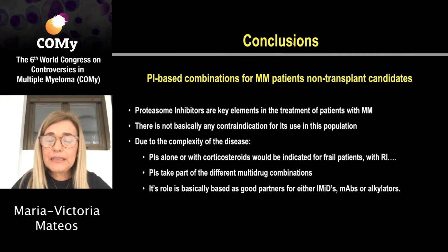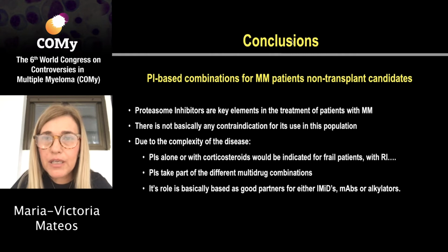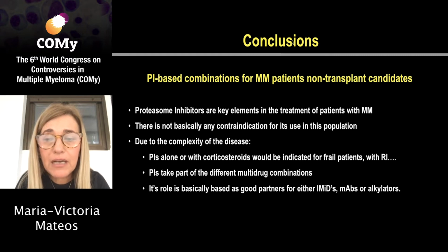In summary, I think that definitely there is a role for the use of proteasome inhibitor-based combinations for myeloma patients non-transplant eligible, because proteasome inhibitors are key elements in the treatment of patients with myeloma in general. There is basically no contraindication for their use in this population, with the exceptions I mentioned during my presentation. And definitely, due to the complexity of the disease, proteasome inhibitors alone or with steroids would be indicated for frail patients with renal impairment.